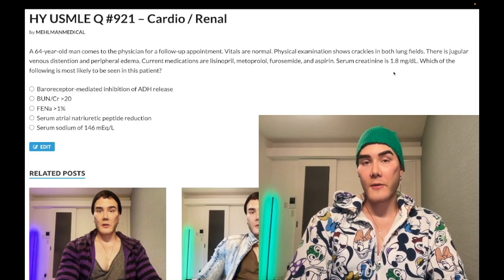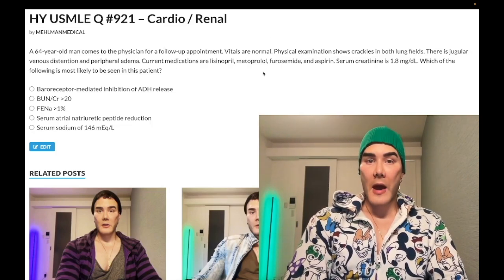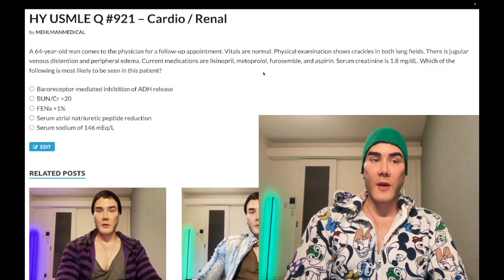Once we've hit a creatinine of 2, we've lost 90% of our renal function, which we'll find most likely seen in this patient. So this patient, we're hopping right out of the gates, has congestive heart failure, which is left heart failure plus right heart failure. So left heart backs up to the lungs, hence we have crackles, pulmonary edema, backs up to the right heart, gives us systemic findings, jugular venous distension, peripheral edema.